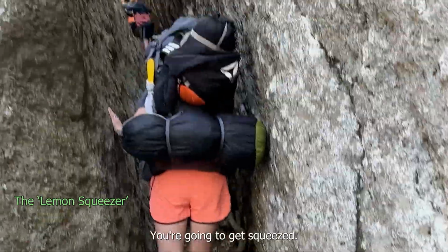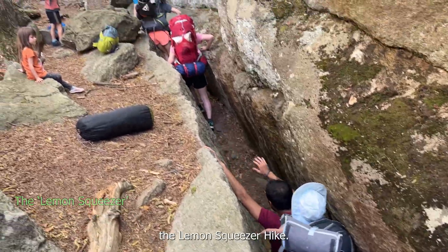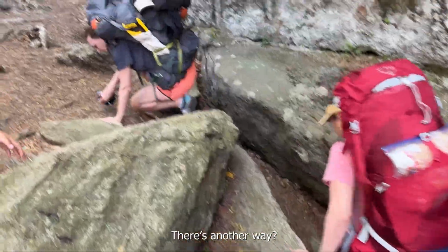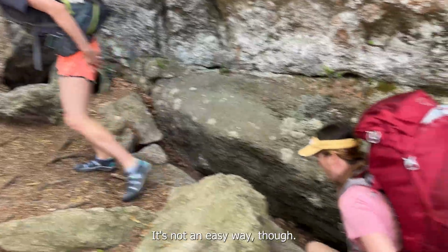You're gonna get squeezed. So this is called the Lemon Squeezer hike. It's kind of an iconic part of Harriman State Park. Another way? Yeah. It's not an easy way though.